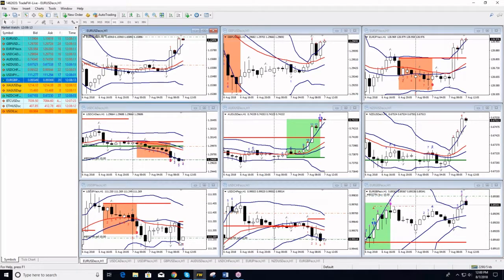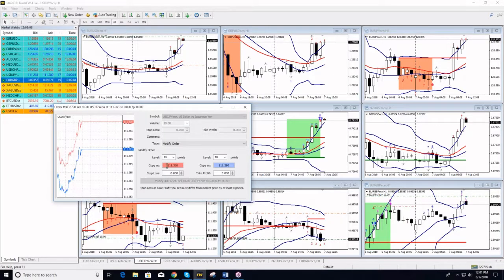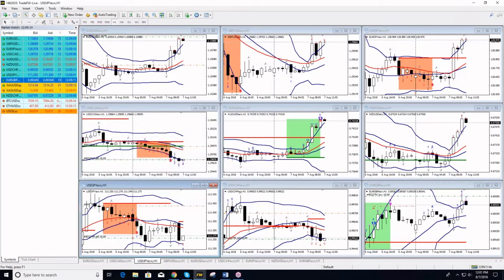For dollar yen, guys, we have shorted USD yen, stop loss 111.44, take profit 111.04. 111.04 is my take profit. So stop loss 111.44. 111.04 is my take profit.